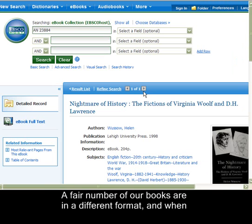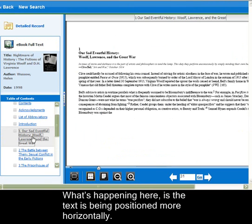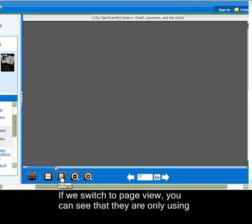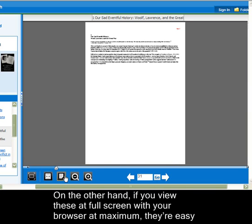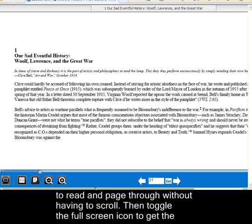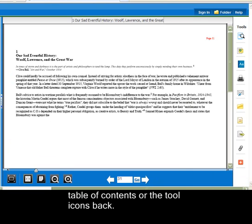A fair number of our books are in a different format, and when you open these up, they'll look like this. What's happening here is the text is being positioned more horizontally. If we switch to page view, you can see that they're only using about the top third or so of a page. If you try to print these, the print will be tiny, and I haven't found any way around that problem. On the other hand, if you view these at full screen with your browser at maximum, they're easy to read and page through without having to scroll. Then toggle the full screen icon to get the table of contents or the tool icons back.